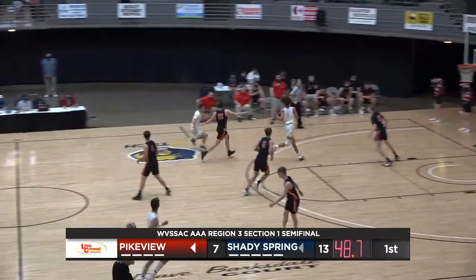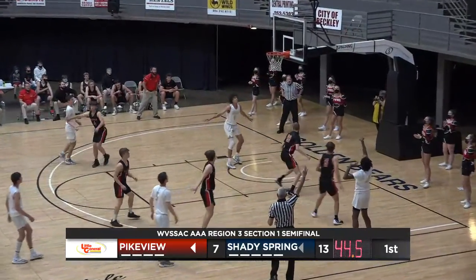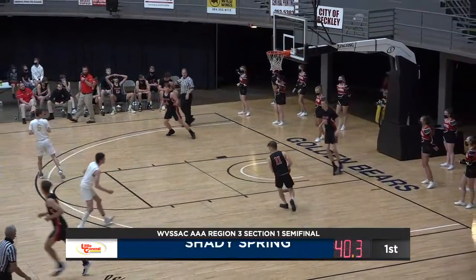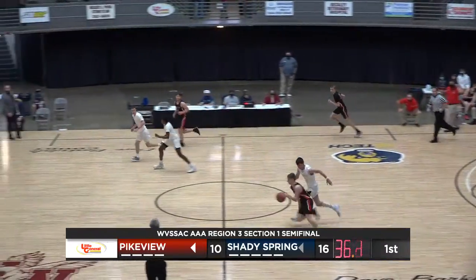Oh, a nice square-up 3-point shot. At the other end, Maxwell answers with a 3 of his own. He's got 9 in the quarter. Okay, they have to get out of that defense and guard Maxwell.